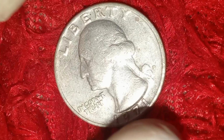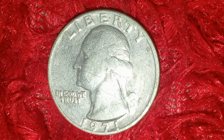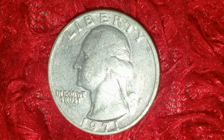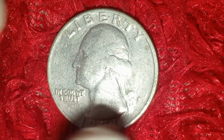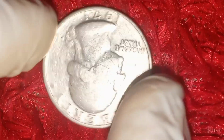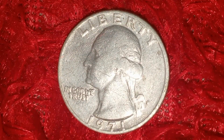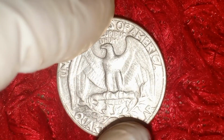The mint mark, which indicates where the coin was struck, is located just below Washington's neck on the obverse side. At first glance, the 1971 Washington quarter looks like just any other coin in circulation. However, some of these coins have features that set them apart from the rest, and it's these features that make certain 1971 quarters highly valuable to collectors.